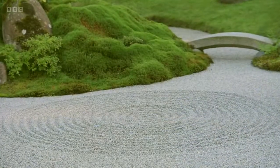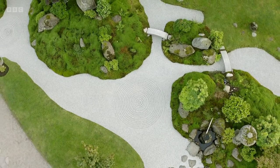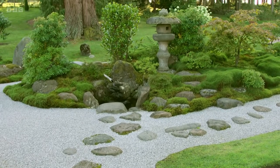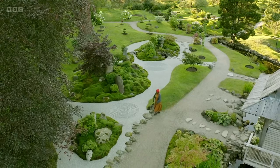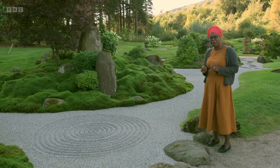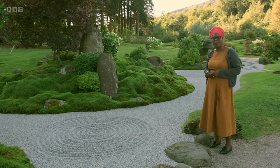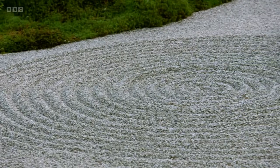One of the few new additions is the dry or Zen garden. Traditionally, they were built in monasteries in mountainous regions with little running water. This rippling gravel mirrors that movement, and the monks would have raked it as part of their meditative practice. Here is the gardener's job.